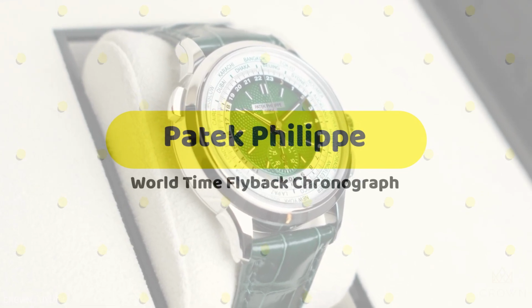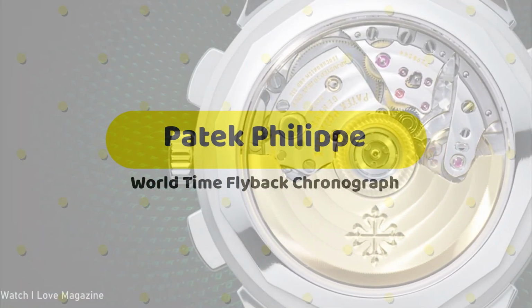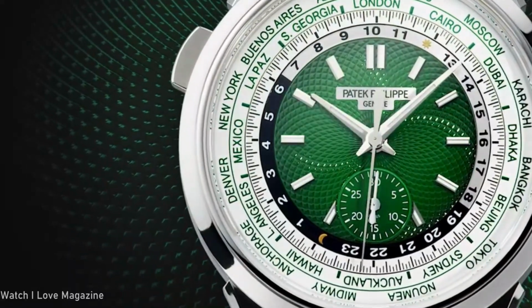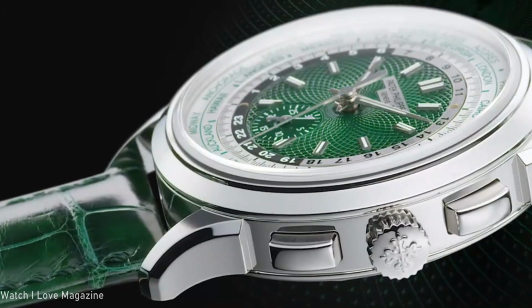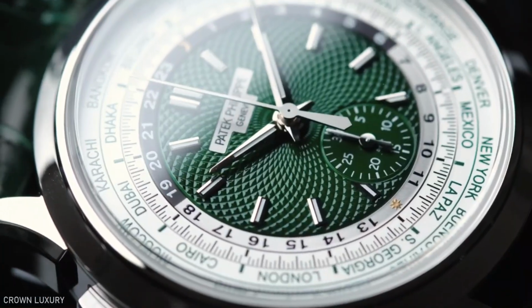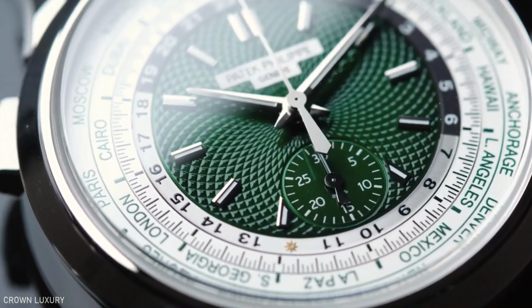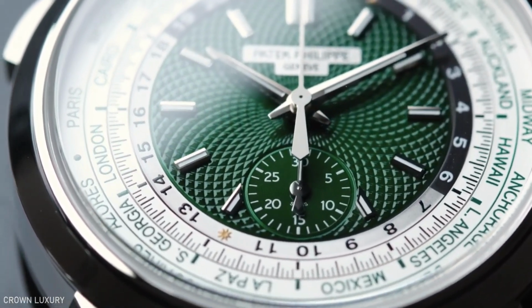And on to number 6, Patek Philippe reference 5930P001 self-winding world time flyback chronograph. In our roundup, this meticulously designed watch from Patek Philippe, which combines a flyback chronograph with a world time display, commands the highest level of complexity and the highest asking price.